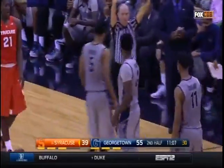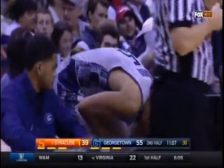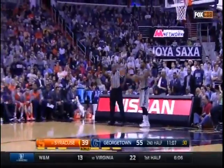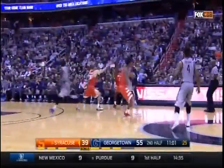Just can't seem to get that consistent rhythm for Syracuse. You see some stretches where they're beginning to make a run, but then it kind of falls off. And sometimes as a team, you have to figure out ways to battle through when the shot is not falling. Whether that's locking down defensively and then trying to figure out ways to get easy baskets, get to the free throw line. Syracuse just hasn't gotten into that sweet spot yet.